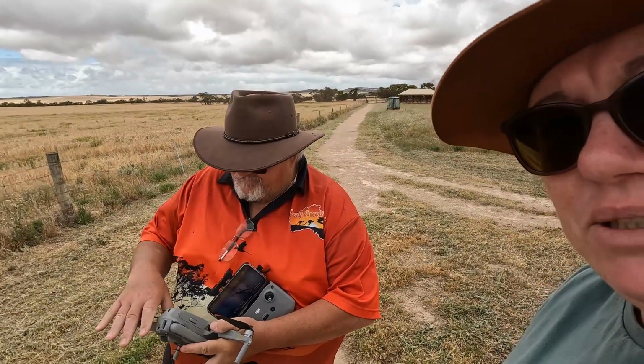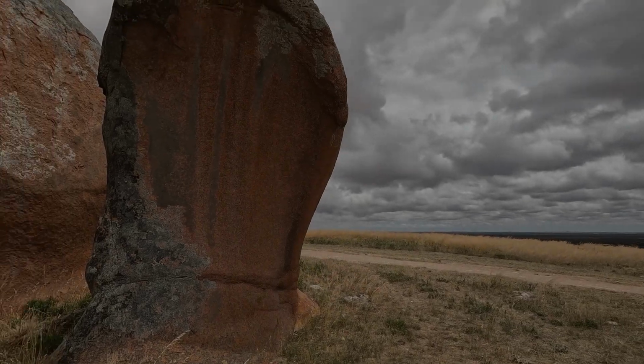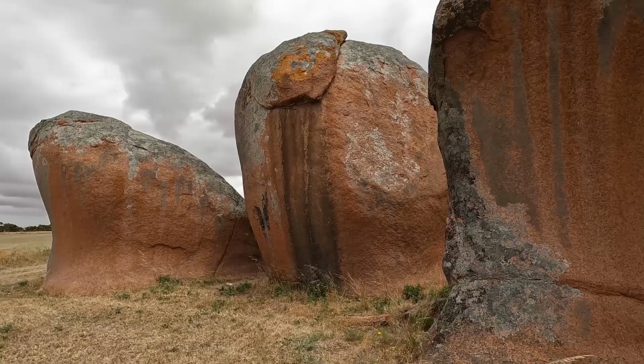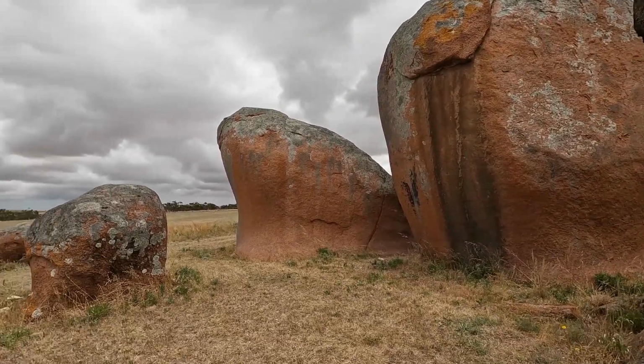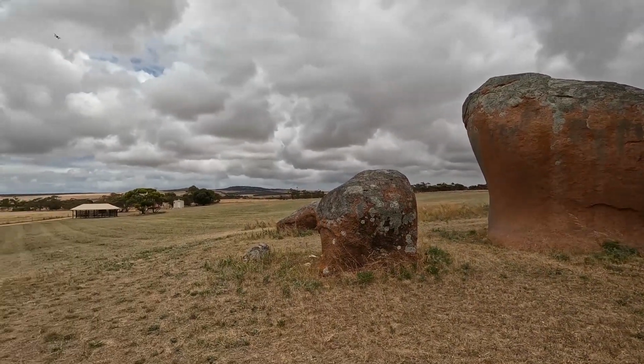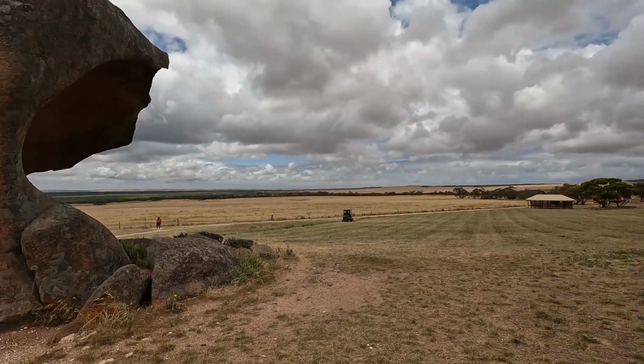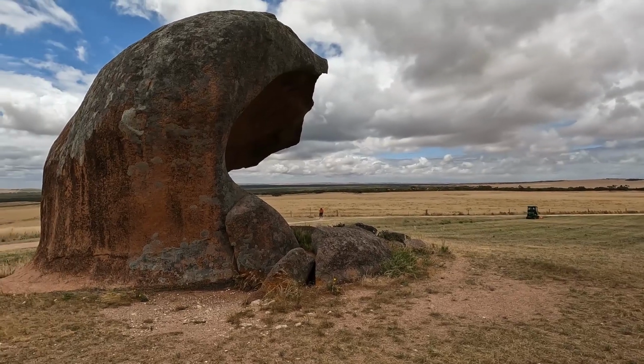And somebody has his drone. He's asked if he should put up the drone. It's just picked up wind. I said if the drone goes down, he's looking for it. There we are, Murphy's Haystacks. This one really looks like a wave, it's so cool.